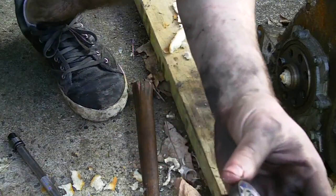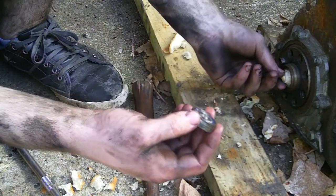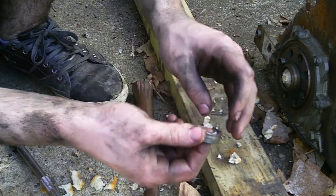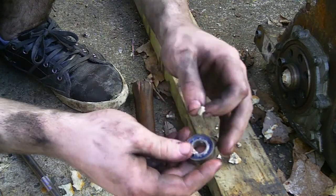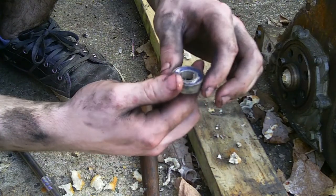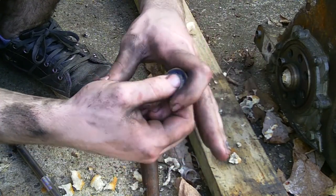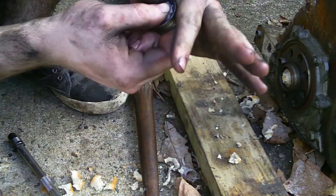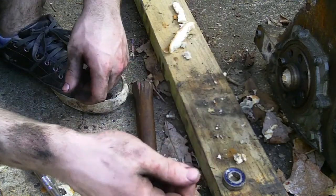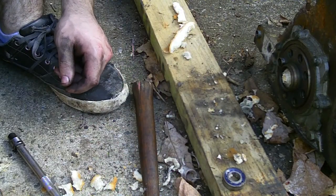Oh, there we go. Got it. That's about 3.5 slices, I guess, or 2.5, something like that. It came out. Who'd have thunk it? I mean, the bearing's totally bad, mainly because I just jammed it full of bread. Because it was spinning a little bit before that.